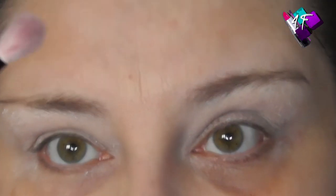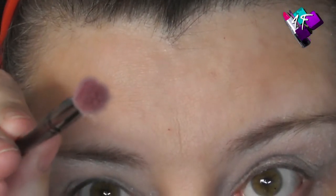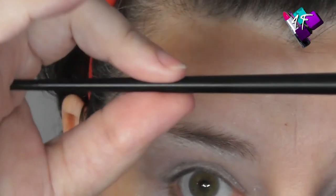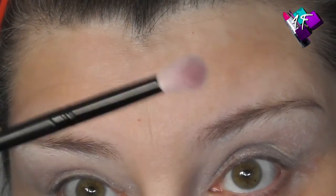Right, I'm going to start off with a fluffy brush. It is clean, it's just stained. As always, hold the brush right at the end, and if the handle is long enough, brace it against your palm. Just gives you a bit more stability at this end.